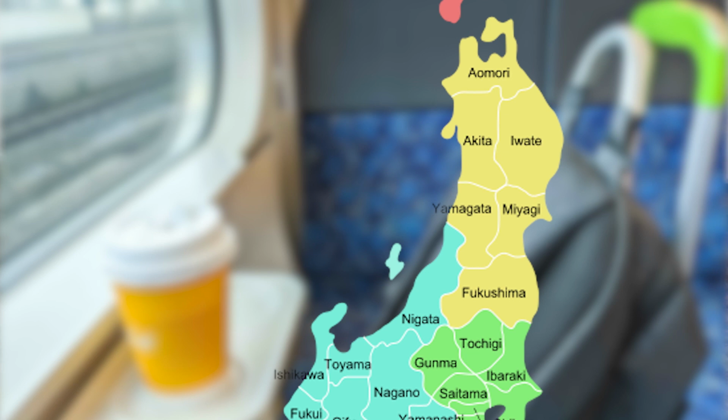It was a wonderful trip. Gunma, Niigata, Yamagata, and then finishing here in Fukushima.